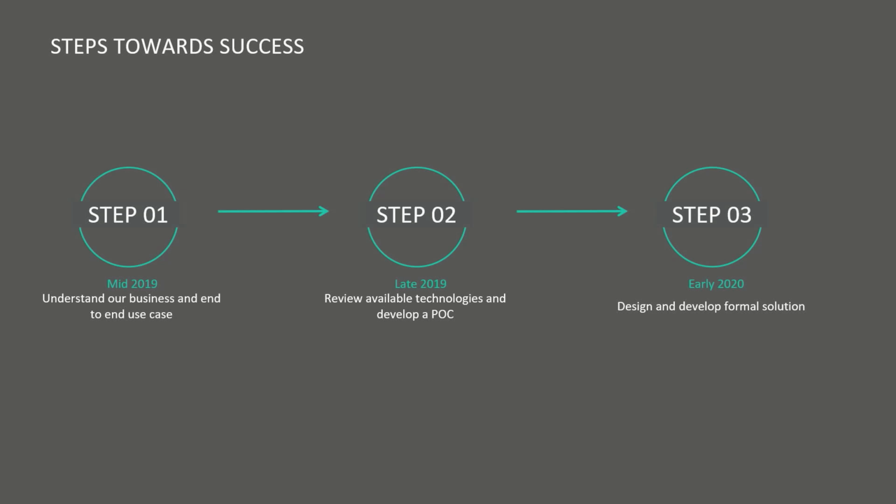And step three, once we were satisfied with our chosen technology stack, we developed a technical design and commenced the implementation of our 3D spatial solution. We tackled it in an agile methodology fashion, which was in line with the development of our other spatial applications.